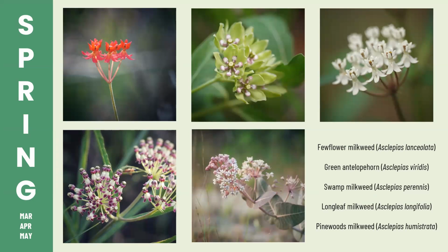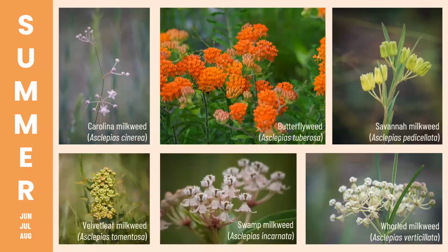Starting in spring, some of our first milkweeds to pop out are our few flower, which is up at the top, our green antelope horn, Asclepias viridis, our swamp milkweed, Asclepias perennis, our longleaf milkweed, Asclepias longifolia, and our pine woods milkweed, Asclepias humistrata. These start busting out, and they're going to carry us into June. So we're going to talk about our next set of milkweeds that starts blooming, and we're into summer. So we're going to go June, July, August, kind of.